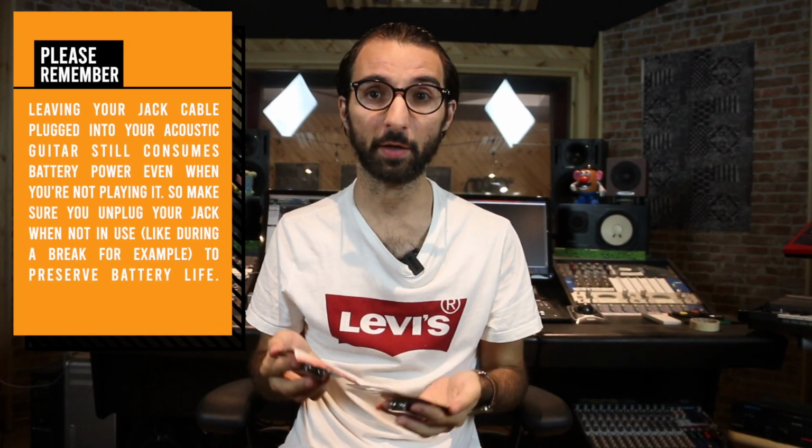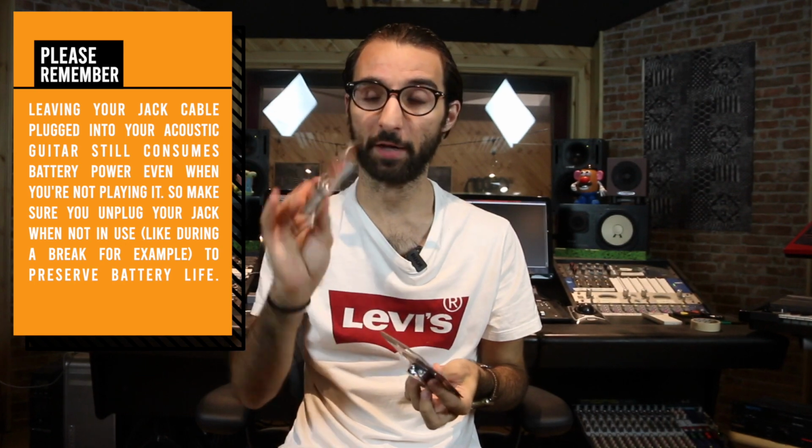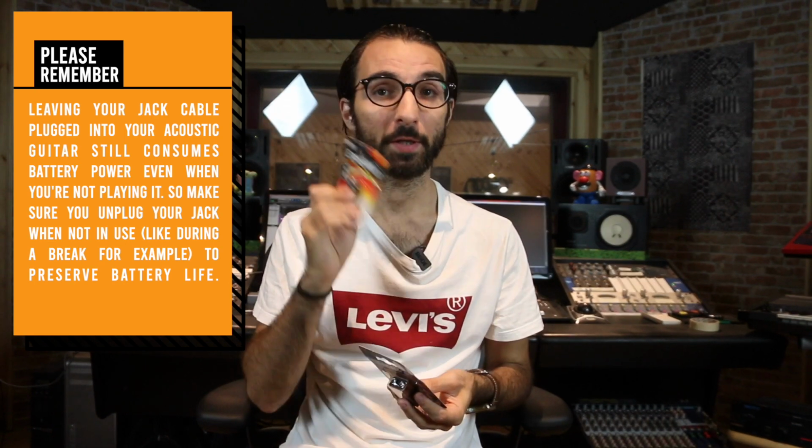A similar set of Allen keys and screwdriver bits which can be found at any department or hardware store, as well as a couple of 9-volt batteries. Now, most of my acoustic guitars, actually all my acoustic guitars, have pickups in them which require a 9-volt battery to operate. It's always good to have a spare battery. You'll never know when it might run out, so it's always good to have an extra one so you can just pop it in and continue with your gig.